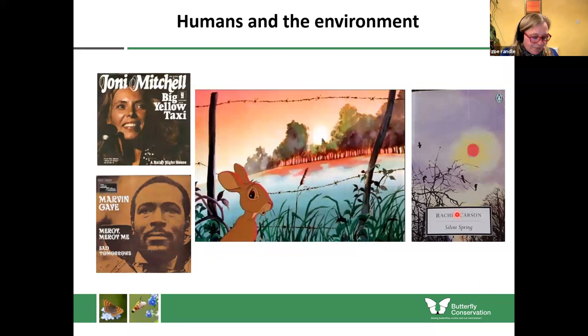So looking at humans in the environment, we've known for a long, long time that our actions as a species are having devastating effects on our environment. You had Rachel Carson's Silent Spring, published in 1962. Joni Mitchell sang about putting up a parking lot and paving paradise in 1970. And Marvin Gaye, Mercy Mercy Me, the ecology, oil wasted on the sea and all the rest of it, in 1971. So it's a bit 1970s, but I'm a 70s kid. And then there's obviously Watership Down as well, with the poor bunnies having to move out because of human development.